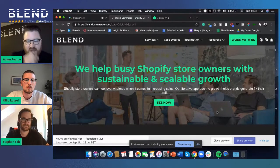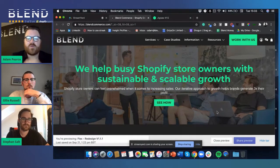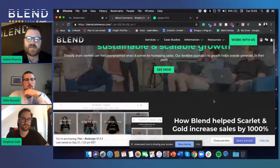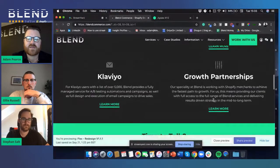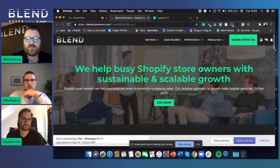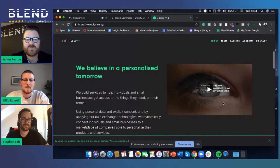When we were looking at the time, there was a very clear pattern going on with agency sites for Shopify. And it was this very clean looking, white background, big images. And we said, look, we want to do something a little bit different. And as you can see here, we opted for this black and green theme. And the reason we did is that I foolishly fell in love with a website, which is this one, called Jigsaw. This is actually an old friend of mine who set up a financial services company.